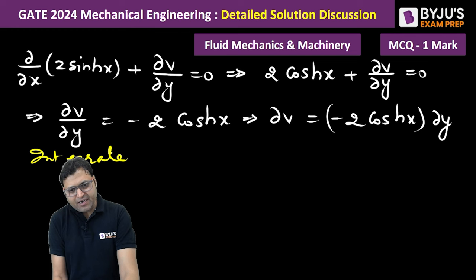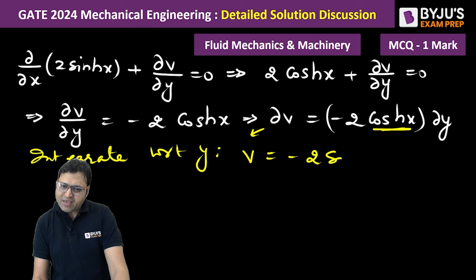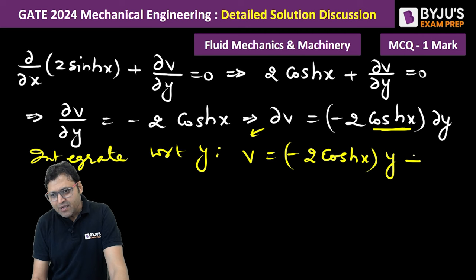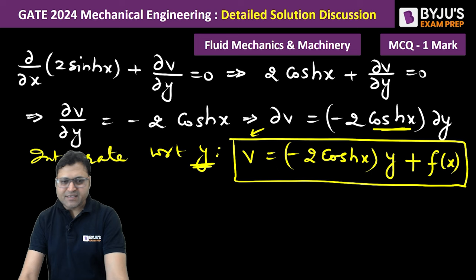then our expression will be v is equal to minus 2 cos hyperbolic x... integration of cos hyperbolic x is sine hyperbolic x, sorry, we need to integrate with respect to y. So because it is a function of x, it will be minus 2 cos hyperbolic x into y plus a constant, because we are integrating with respect to y, so the constant can be a function of x. This is our expression. Anybody having any doubt up to this? I hope it is clear.